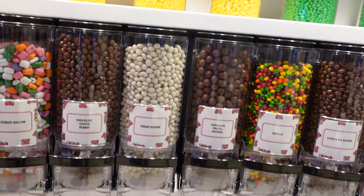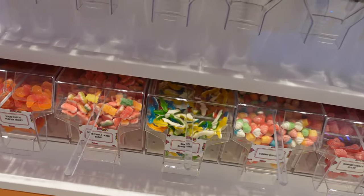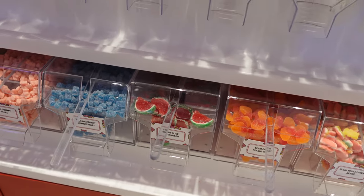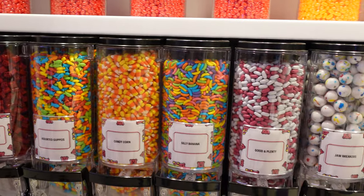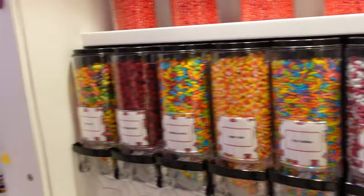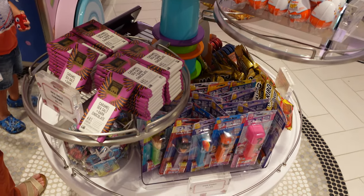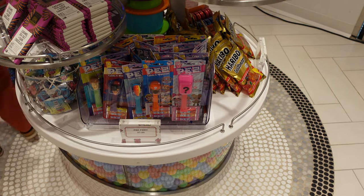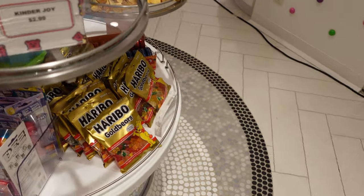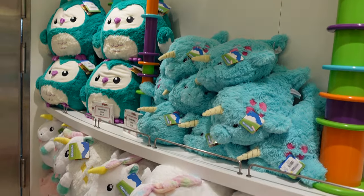Oh, I'm gonna get Trust to give me some of those. Sour Patch Kids, gummy cupcakes, gummy sharks, watermelon slices, more gummy bears and belts. They have Mike and Ike's, sort of guppies, candy corn, jawbreakers, some typical stuff. And they also have pre-packaged candy here. So endangered species chocolate bars, some pops, lollipops, Pez dispensers, gummy bears, Toblerone, Good and Plenty, Kinder Joy, things like that. And they also have some stuffed animals here for purchase as well.